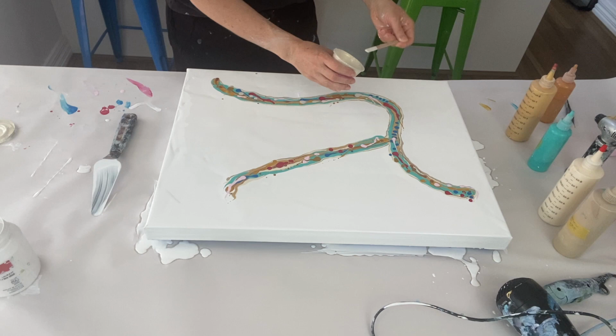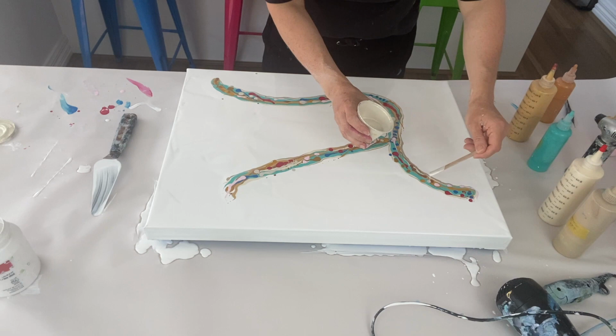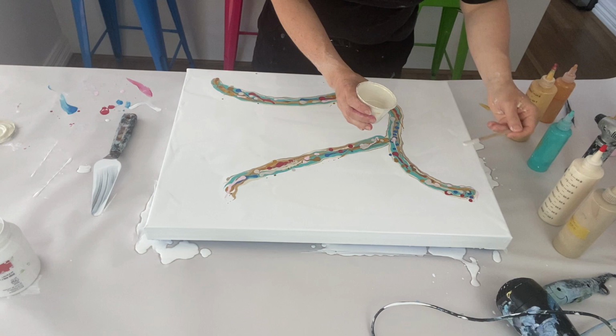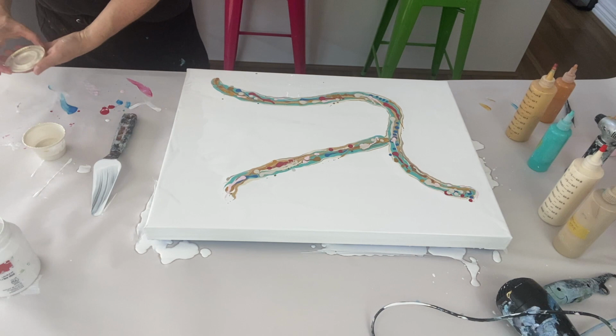This is a Golden brand colour and it's pretty special. So we'll see what it does. Interference is pretty mind-blowing, so we'll see how that goes. I've only used interference gold on a dark base, haven't actually tried it on a light base.